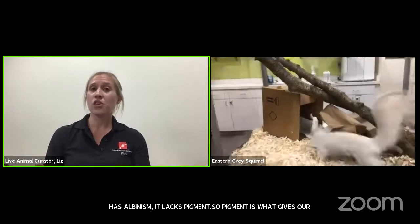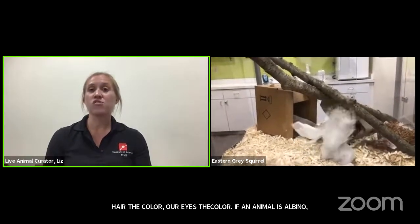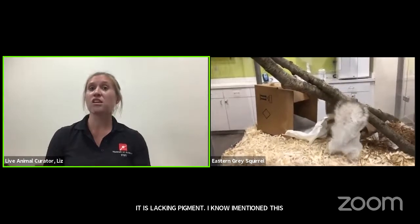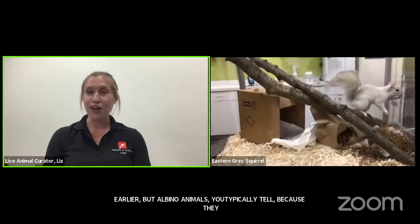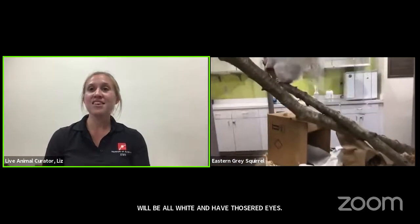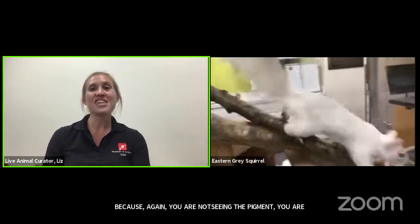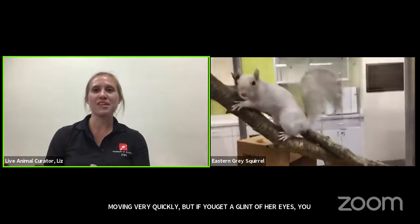I know I mentioned this earlier, but albino animals, you typically can tell because they'll be all white and have those red eyes, because again, you're seeing no pigment, you're seeing the blood vessels in the eyes. I know our squirrel is moving very quickly, but if you get a glimpse at her eyes, you will see they are dark. So she does have some pigment.